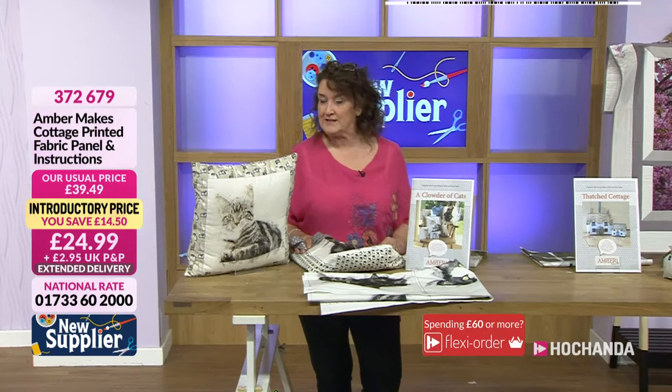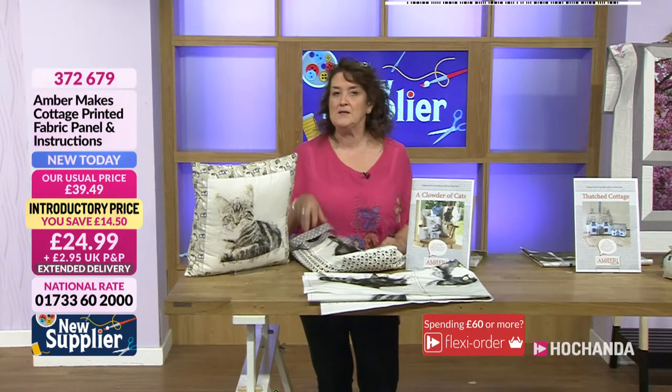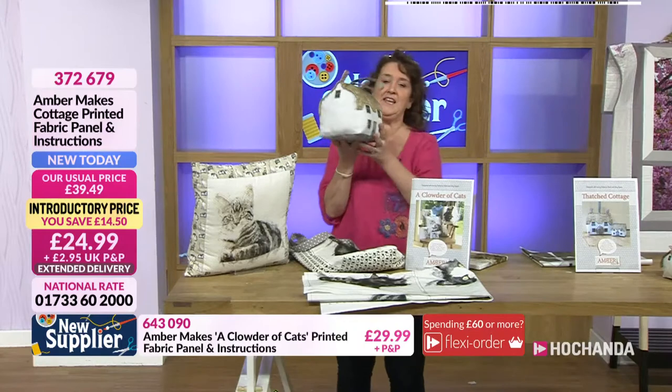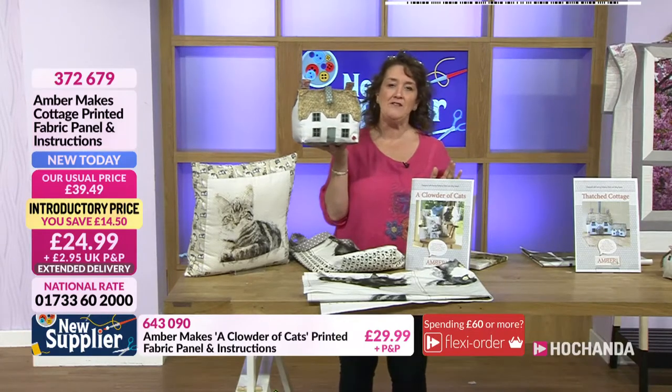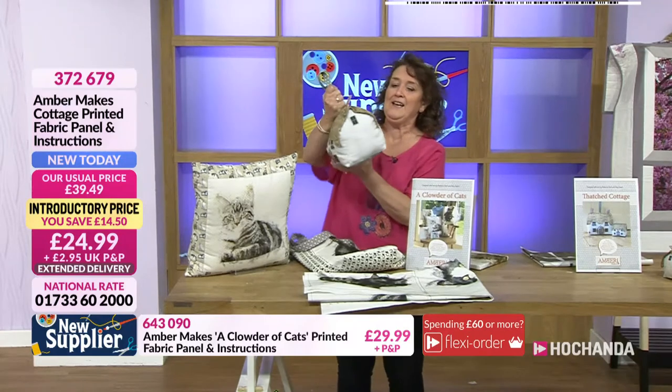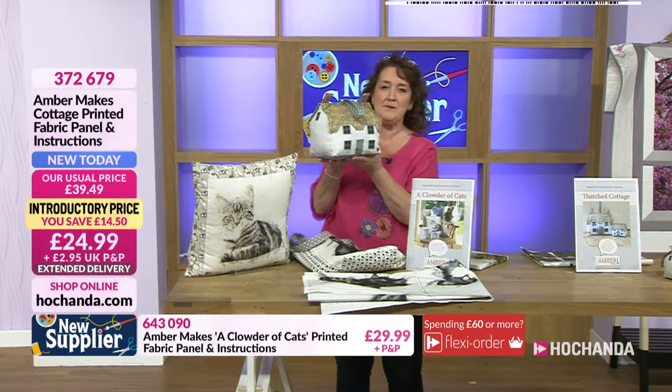But of course, the Thatched Cottage that we spoke of a few moments ago. We're going to concentrate on that for a few moments. And this is fabulous because you can make this into a few different variations. So the Thatched Cottage, if I just bring the Thatched Cottage in, you can see there this has actually been created as a doorstop, which I think is a brilliant idea. It's got a little weight in there. You've got pebbles in the bottom of this particular one.